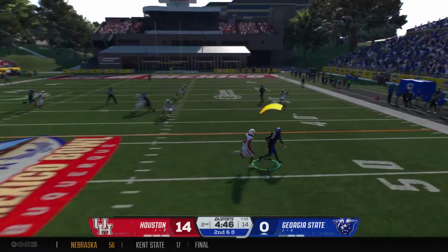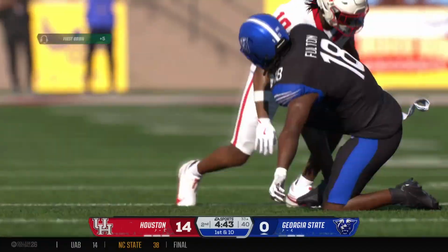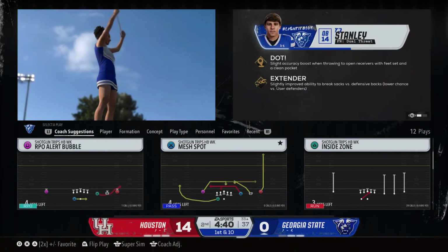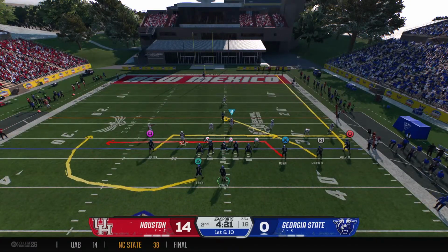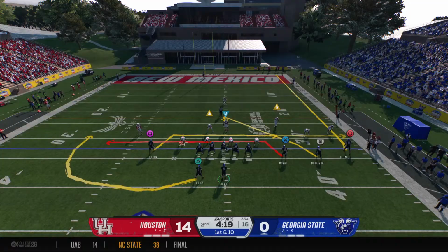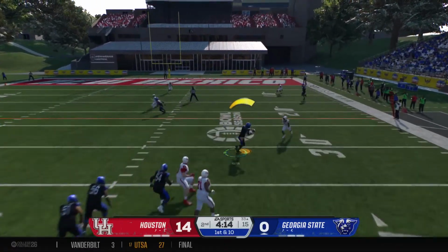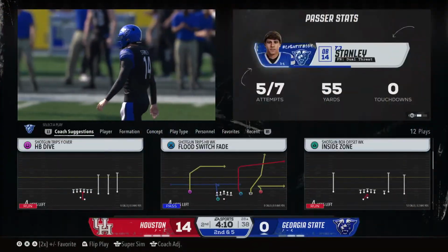Under fire, using the quick game. Good execution. They move the sticks, and they've got it at the 33. They have been stagnant on offense, but finally a little forward movement as they've got a 1st and 10. Scanning the field, it's Stanley. Makes the grab. And just a short and safe pass play. They pick up a few.